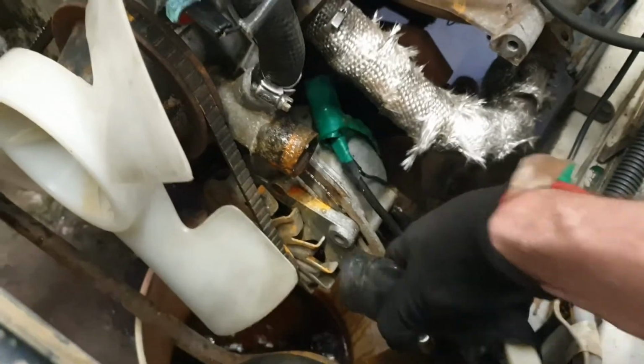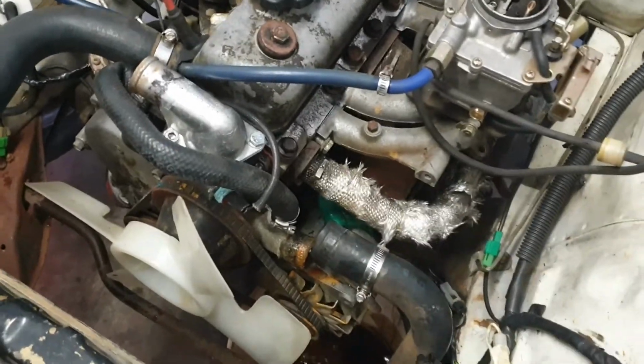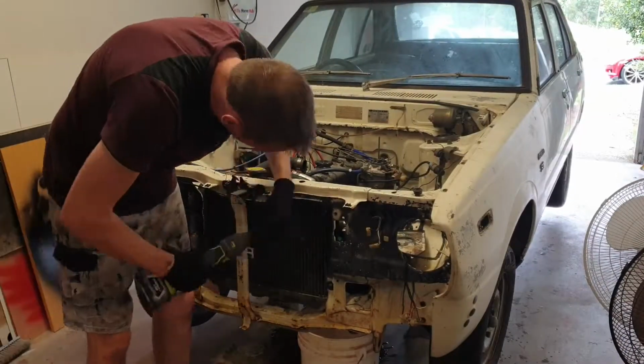A little bit brown, a little bit corroded. Good thing we have a brand new radiator for it. We'll have to flush out this block pretty well. Alright, so radiator is disconnected, so let's pull that out now.